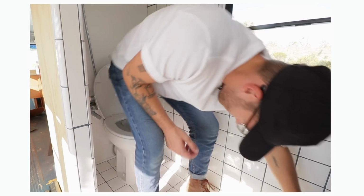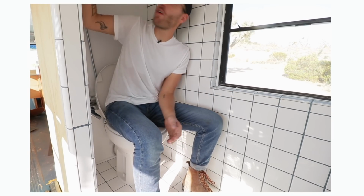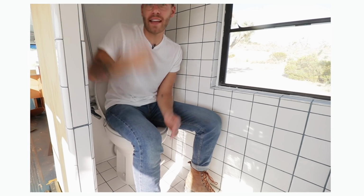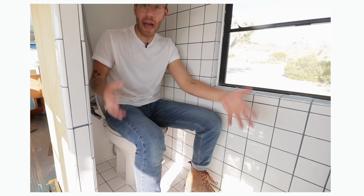Shelly asked, why did I make the bathroom so narrow? I could have easily made it wider so I had more room for doing my business. If you ask me, this is plenty of room, and the shower isn't gonna get used a ton. During the renovation, I even plan on building an outdoor shower, that way I don't tax the holding tanks as much. So for me, more living space is more valuable than more bathroom space.